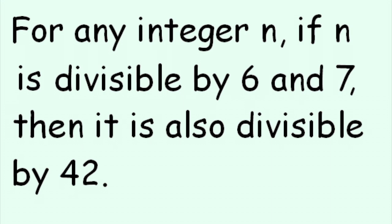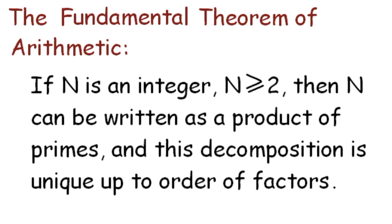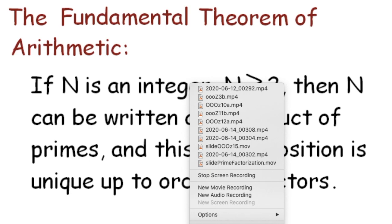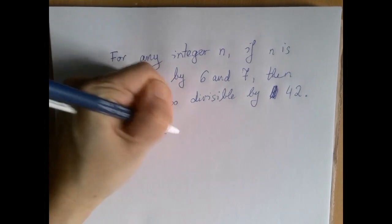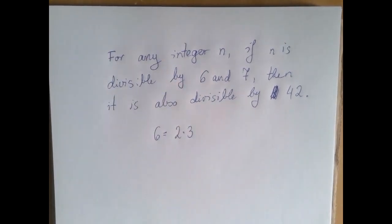As we just learned, every integer greater than 1 can be expressed as a product of prime numbers. And the fundamental theorem of arithmetic states that this prime factorization is unique up to order of factors. In other words, if we write 6 as a product of primes, there is basically just one way to do that. 6 is either 2 times 3 or 3 times 2, but that's pretty much it.